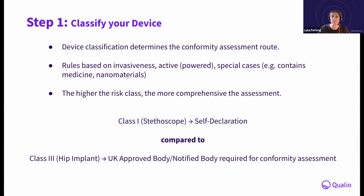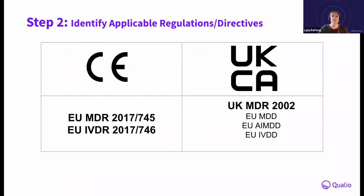Class 1 devices are the lowest risk devices that do not require a conformity assessment. They're self-assessed, but bear in mind, Class 1 sterile or measuring devices do require an assessment by an independent body. Class 2A devices carry a medium risk, 2B devices carry a medium to high risk, and Class 3 devices are the highest risk class. So from Class 2A to Class 3, devices all require a conformity assessment by an independent body.